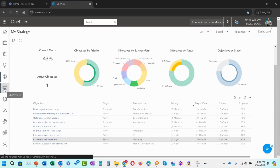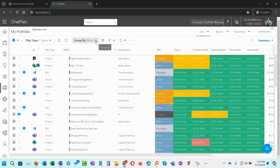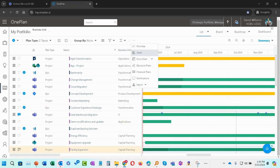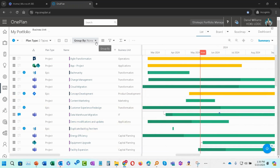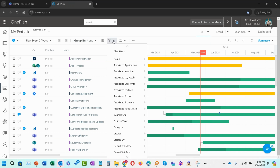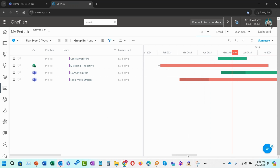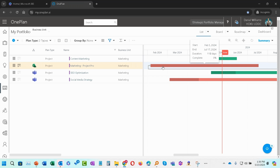So from here I could go into the portfolio itself and look at, this is our project summary, by the way, and it does have the ability to show a Gantt, because I want to see exactly where we're at. And I will focus this further and only look at marketing again, because this is the overall enterprise portfolio. There's 4 projects that we're leading, and unfortunately they're not doing very well. Again, this is the roll-up. This is not all the projects that marketing is doing. These are the ones that are represented within the corporate portfolio: content marketing, project pro, SEO optimization, and social media strategy. So, at any point here, I could be looking at exactly what's going on.